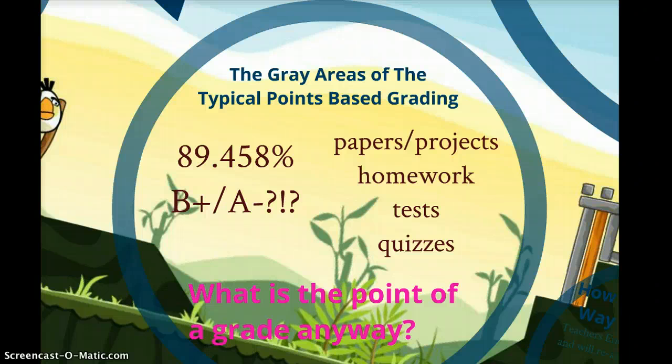On simply points, you've earned a B plus. But is it fair that you've earned a B plus, or do you think you've really put in the effort to earn an A minus? Maybe you missed a couple homeworks. Maybe that's why your grade's a little bit low. Should you be penalized for that? What is the point of a grade anyway?